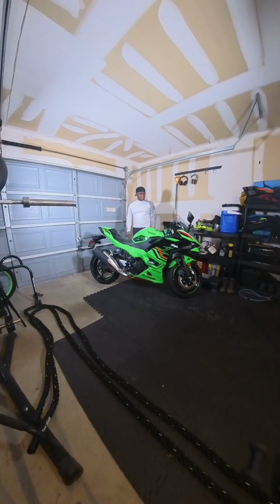So I like the TFT display. I think that it's very simple. And yeah, so that's my experience in riding. I would say that this is a really good bike for beginners because it's not really heavy. Obviously, the slipper clutch helps out a lot.